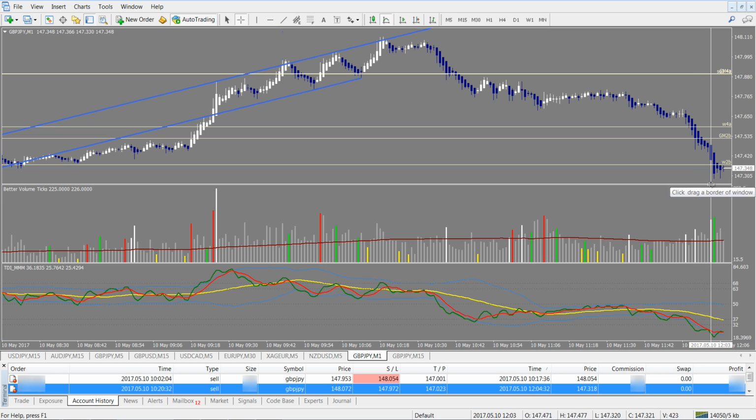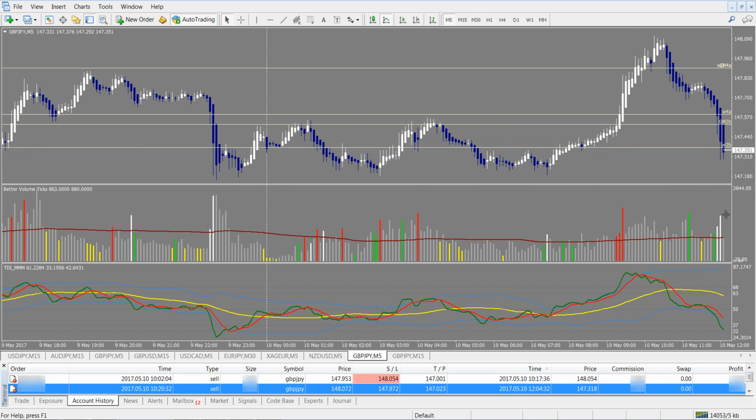You can see the volume coming in here. This is on the 1 minute, but on the 5 minute it's quite extreme too. And I'd rather get out than have to wait for a little retracement, but I'm quite happy with that trade.